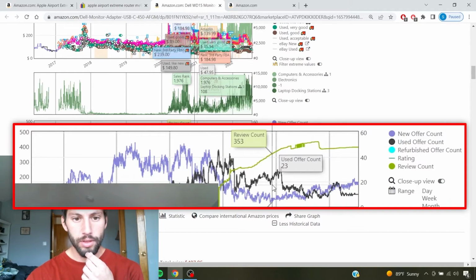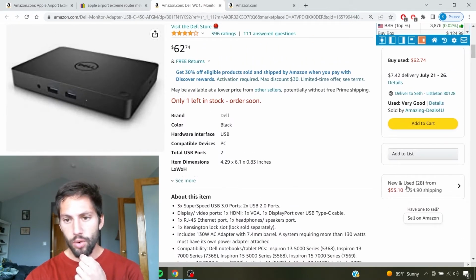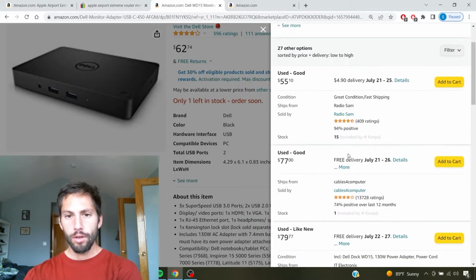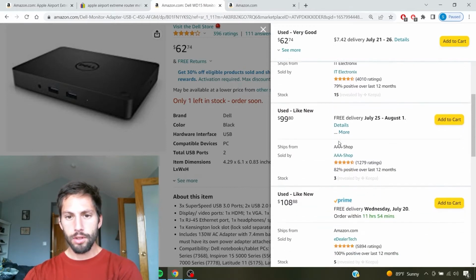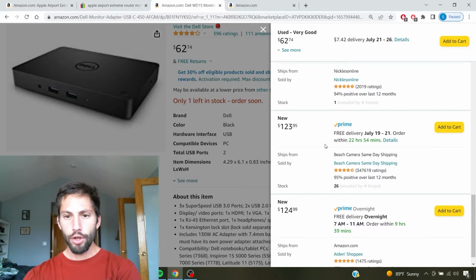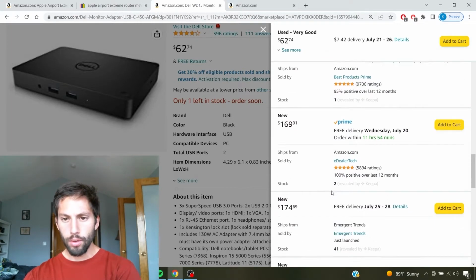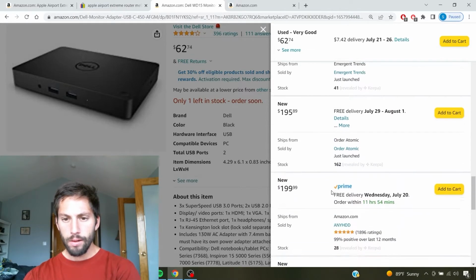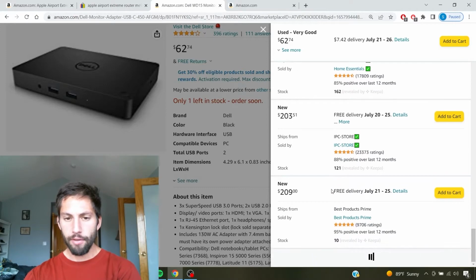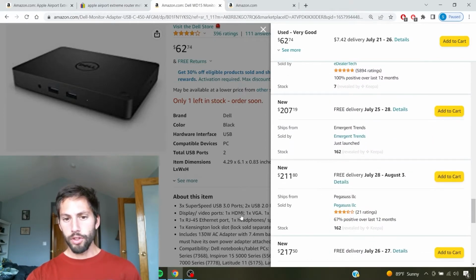Even at the lowest point, there's still 4 sellers on this. And we looked at the other one, and Dell wasn't selling this. So we might as well just take a quick look. Looking at the used, there's plenty of people selling this used. New. So we're not seeing the brand, which is a good sign for IP complaints. Not a foolproof thing, but really good sign.